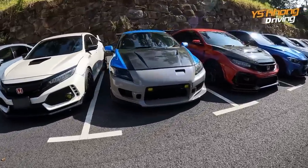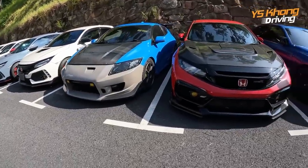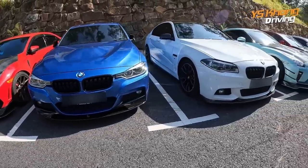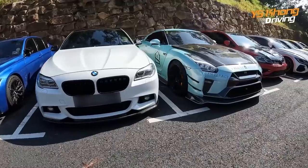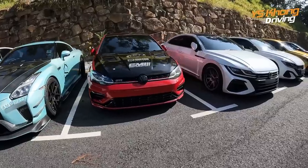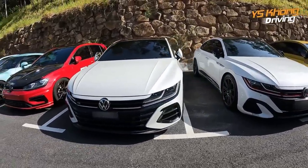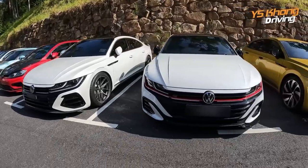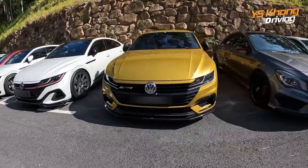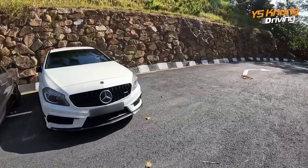And this is a, I think this is a CRZ. Yes, looks like Stella's car. Yeah. Then we have another FK. Then we have a BMW. More BMWs. And this is a Godzilla. And we have a GTI. Okay, now this is Volkswagen. Wow. That one looks like it's an Arteon. Yes, Arteon. And here's another one. And this is an R-Line. Yeah. And another Merc. Another Merc. And here we go.